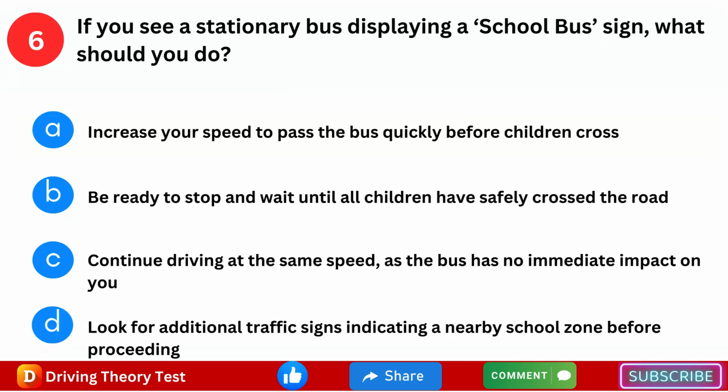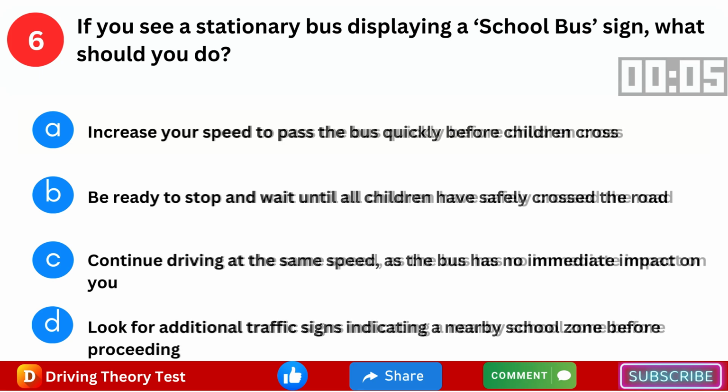If you see a stationary bus displaying a school bus sign, what should you do? Option A: increase your speed to pass the bus quickly before children cross. Option B: be ready to stop and wait until all children have safely crossed the road. Option C: continue driving at the same speed, as the bus has no immediate impact on you. Option D: look for additional traffic signs indicating a nearby school zone before proceeding.